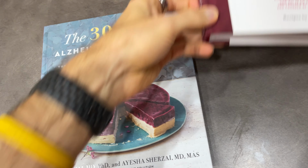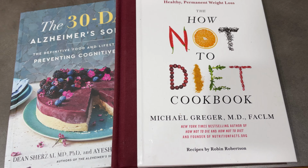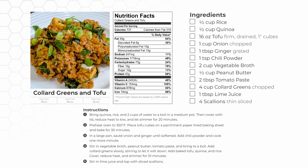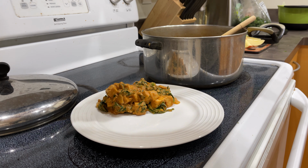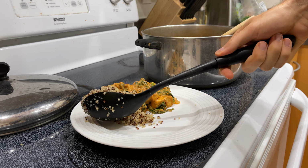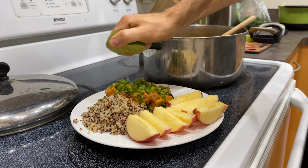It's a good feeling. Usually I'll try a couple new recipes a week from one of my 2 cookbooks. The 30-Day Alzheimer's Solution or the How Not to Diet cookbook. They're the healthiest cookbooks that I've found, but today I'm making my favorite dish. Collard greens and tofu. It is amazing. I've put the quinoa on the side and swapped in kale today, plus a crispy apple. Sometimes I'll have some half-frozen fruit as a dessert too, equally good. And I'll try to finish this by 7 p.m. to start my 14-hour overnight fast.